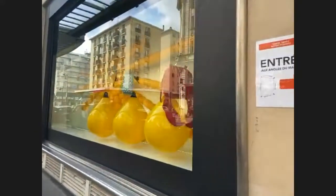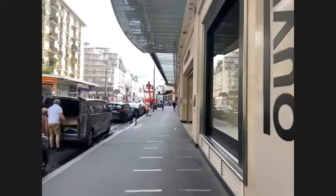So they ended up purchasing, is that a backpack that looks like a lobster? It looks like it. And it probably cost thousands of dollars.